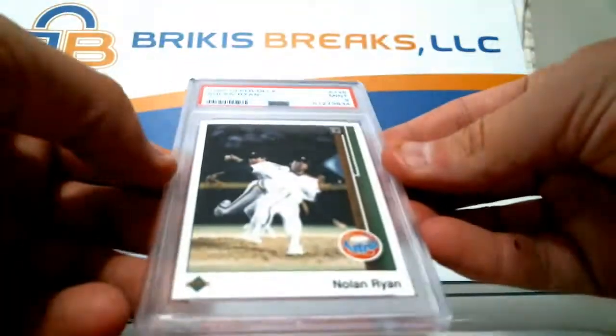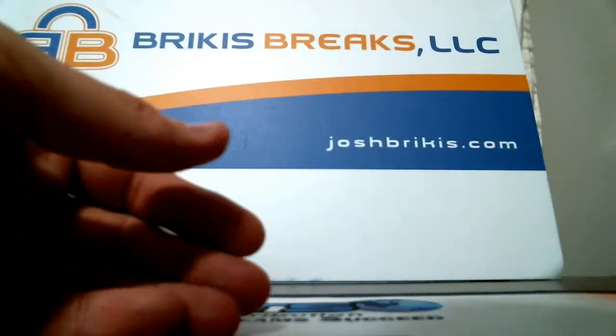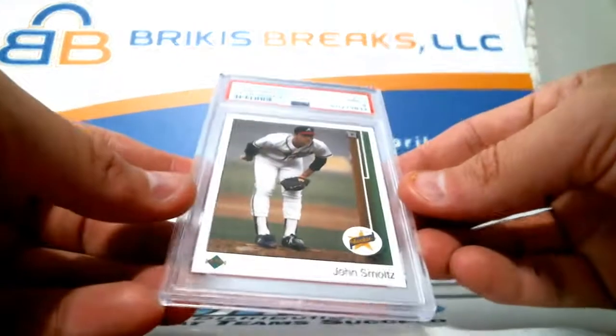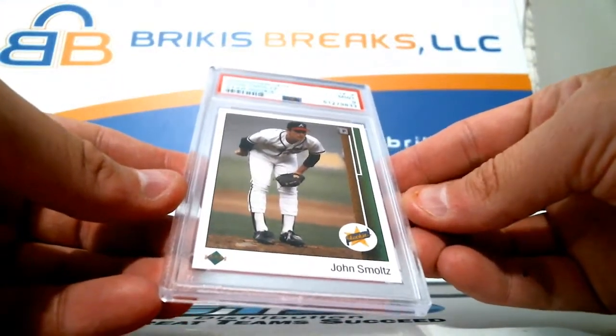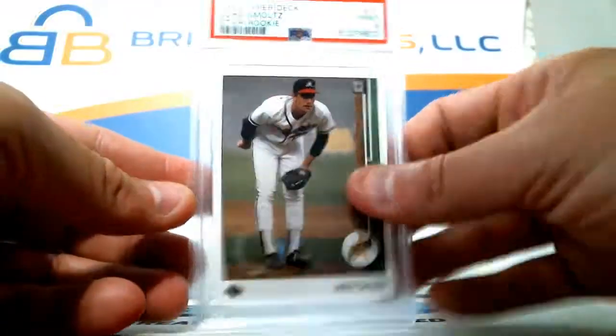And typically on the factory set, you're not going to see too many scratches, but nonetheless, we didn't quite gem the Nolan Ryan or the John Smoltz Star Rookie. A little off center there, but we didn't quite jam it on that one. Got a 9 on the Smoltz.